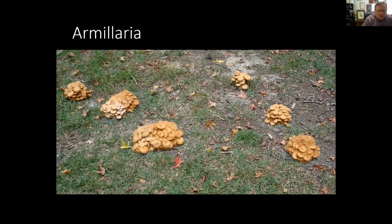These were some clusters of Armillaria mushrooms that I saw down on the Natchez Trace, and they're probably feeding on the roots of oaks or other trees underneath the ground here. So trees can last a long time that have Armillaria, but if you're not sure, ask an arborist to come out and inspect the tree and give you an opinion.